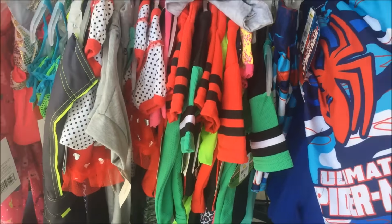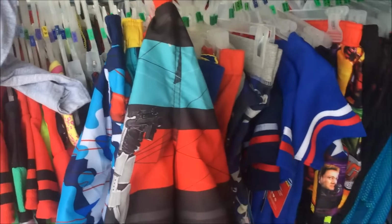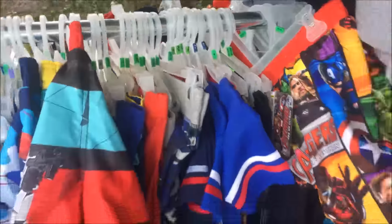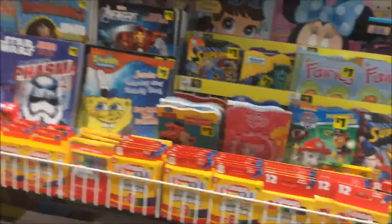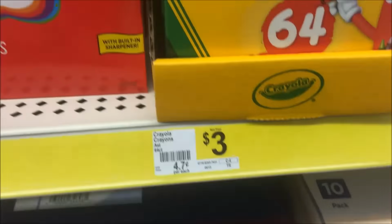Darth Vader, Spider-Man, Avenger. These coloring books are going good. Educational items, name brand items.